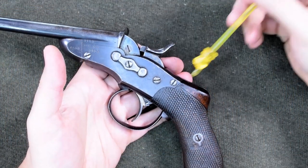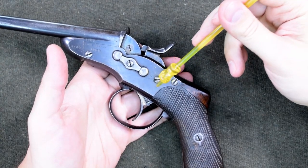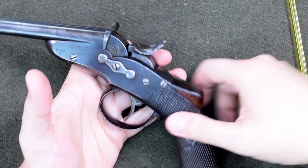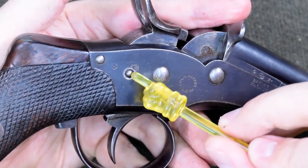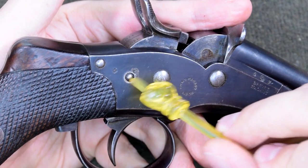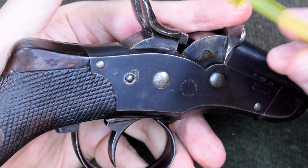The clue to this problem comes from this particular screw, because it was not included in any depiction of the pistol in the original 1878 manual, and yet, here it is today. As a matter of fact, if I flip this guy over, we can see that where he comes through on the other side, there's actually an old inspection mark that has been sort of damaged, bored out, and threaded for the screw itself. So this was definitely an addition after the fact.